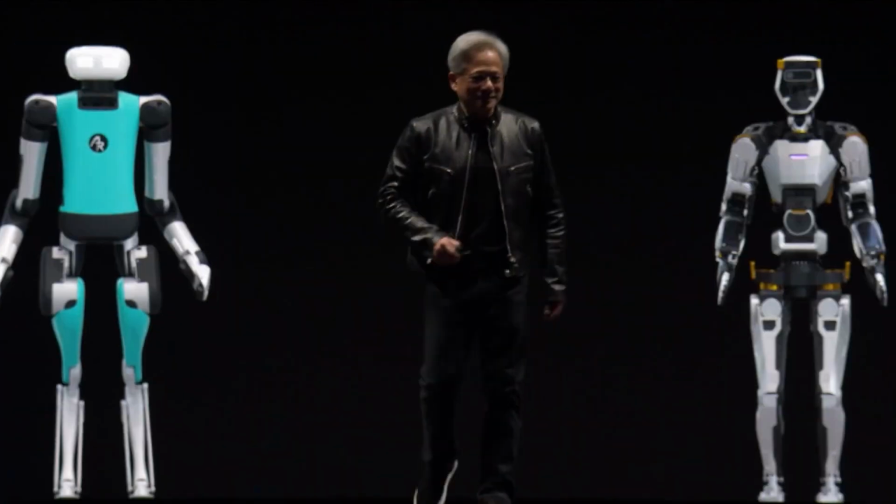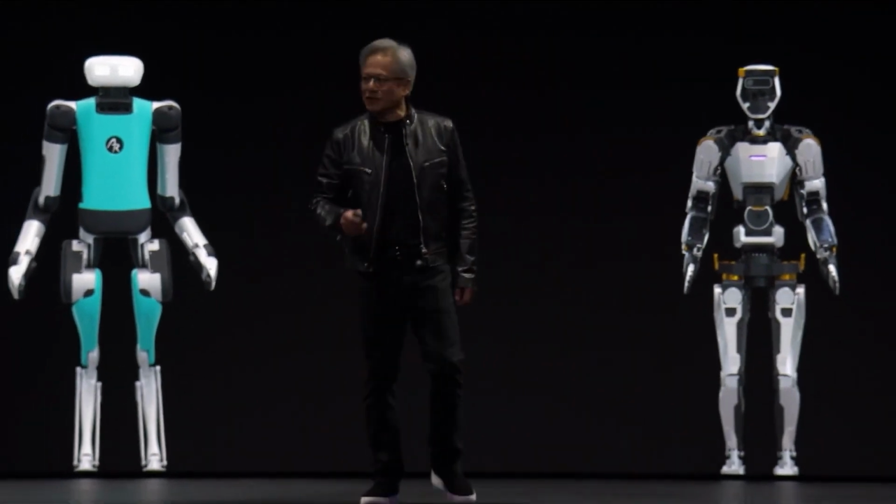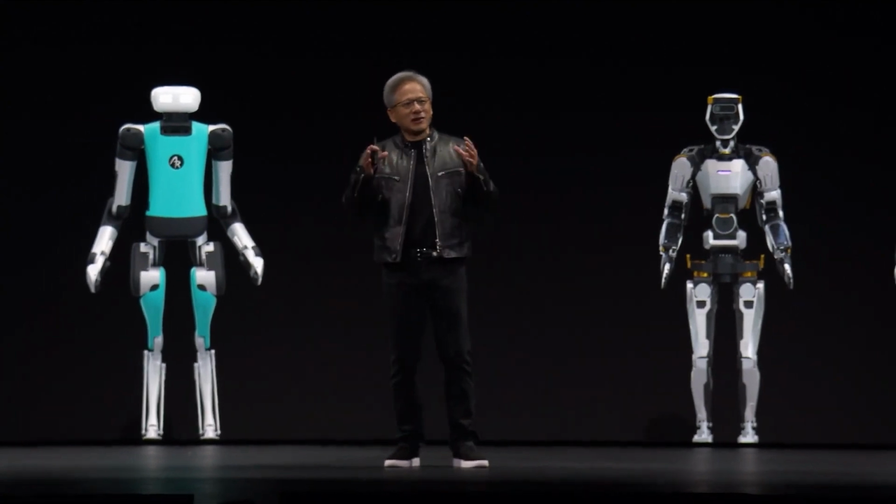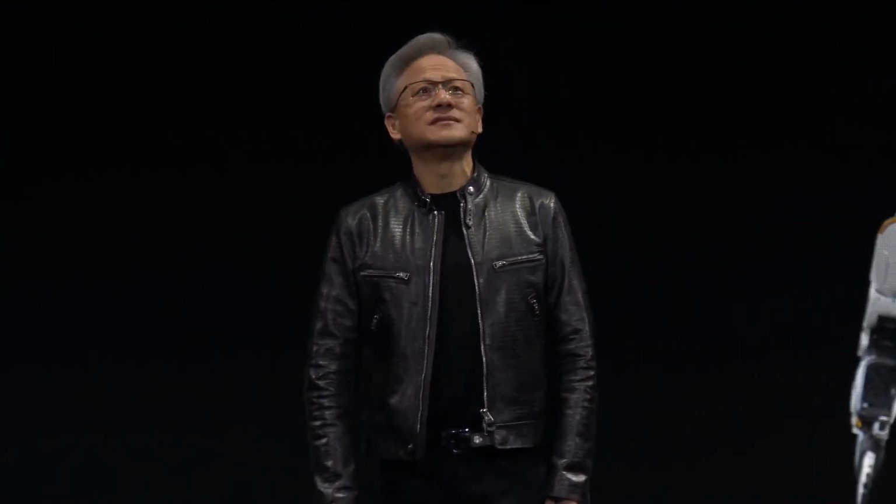The soul of NVIDIA, the intersection of computer graphics, physics, artificial intelligence. It all came to bear at this moment. The name of that project, General Robotics 003. I know, super good.